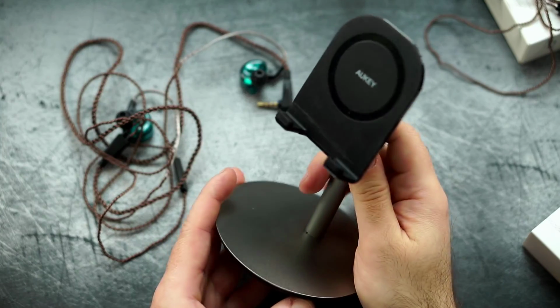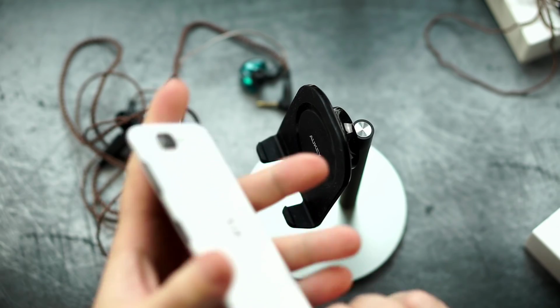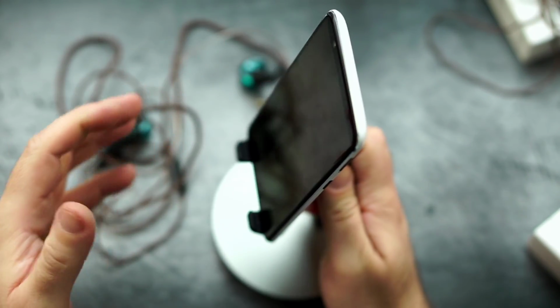Okay, what I also almost forgot is this. This I just bought recently. It's a tablet or phone stand. It's nice and soft here, so it shouldn't scratch up the phone.